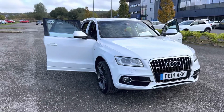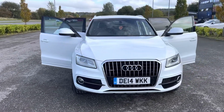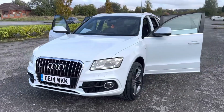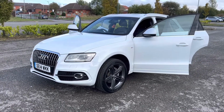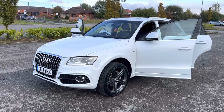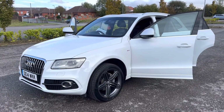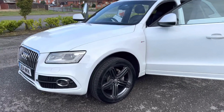Not long been in stock, this 2014 registration Audi Q5 2-litre TDI S Line Plus in Ibex white with black leather interior. Stunning car, absolutely immaculate showroom condition. Couple of owners, full service history, mainly with Audi. Two keys. Let's have a look around the car.